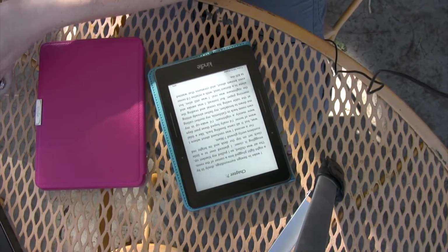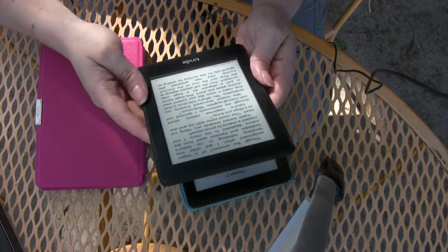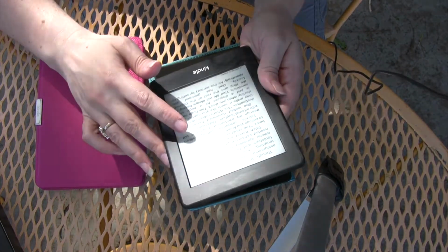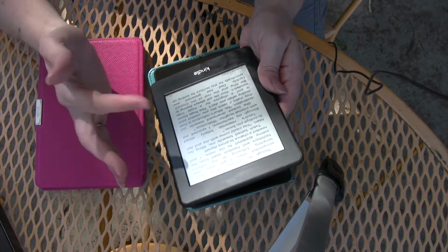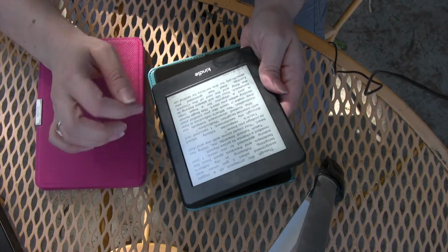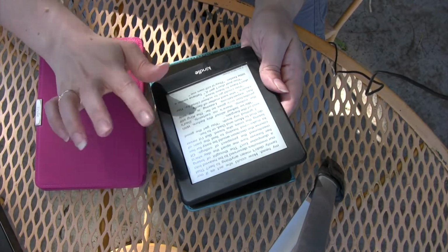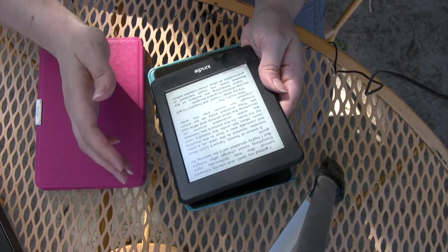Whereas with the Paperwhite, I had to make sure that I had a free hand to touch the screen. If I was having lunch or something, reading while I was eating, my hands would probably be dirty from eating a sandwich or whatever, and I'd have to make sure that my hands were clean to touch that screen. It was more cumbersome.